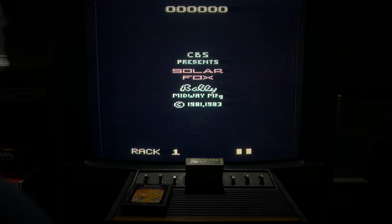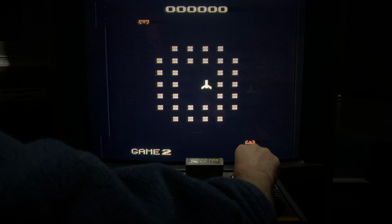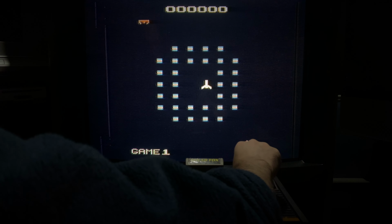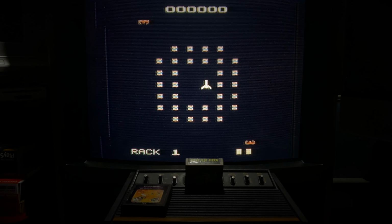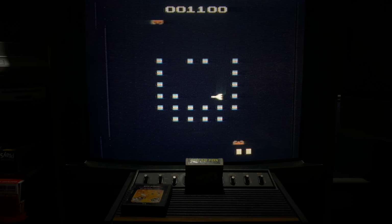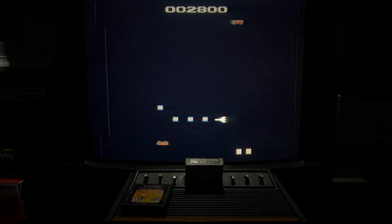So Solar Fox here is an arcade port that I discovered was an arcade port. It just sounded like one, and I thought maybe it is. So I looked it up and I'm like, yeah, Solar Fox definitely was an arcade port. I've never seen it in the arcades in my life. This is another one of those rare games where I've just never seen it out in the wild. But Solar Fox is pretty neat.